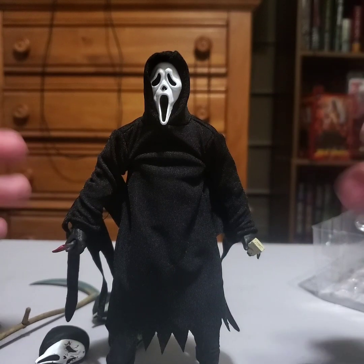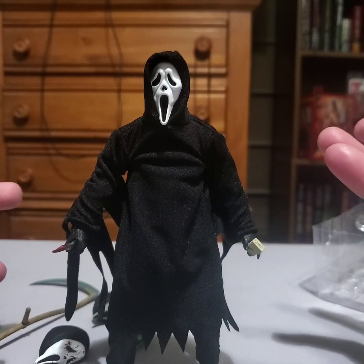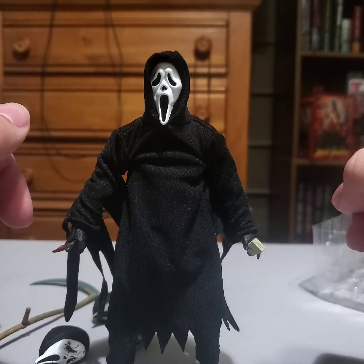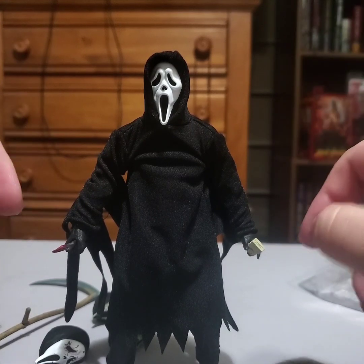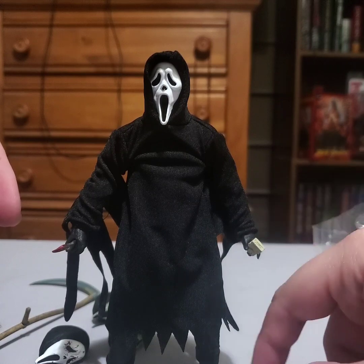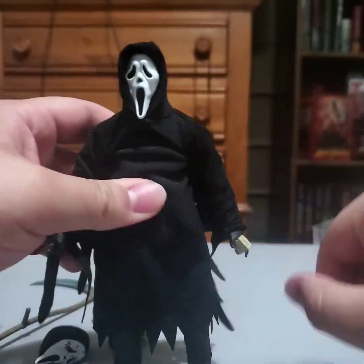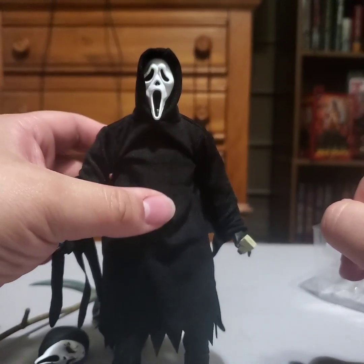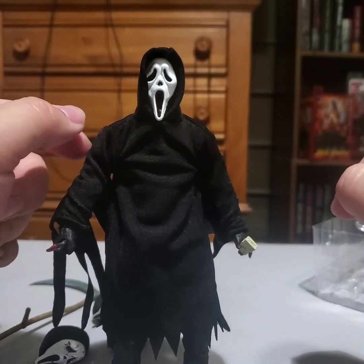I'm just rambling in this one because I like this figure. Like I said, there's not a lot to really complain about, not a lot to even nitpick. I just think it's a really good, damn near perfect figure, especially for what he's supposed to be. Maybe a little bit more ankle and leg articulation would help this guy. But beyond that, I can't think of anything else. He's just a great figure, and I'm glad they went with the soft goods.